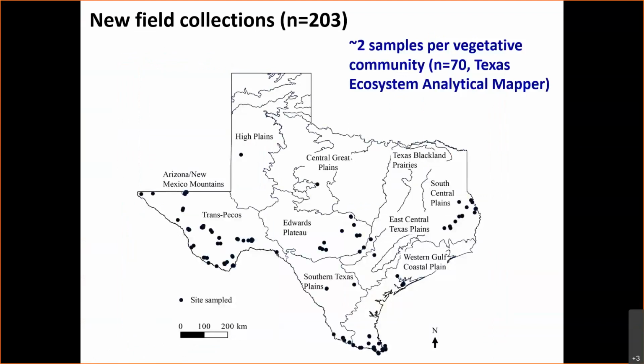So we ended up taking a little bit over 200 new field collections. This was two samples per vegetative community. And if we could, we tried to get those vegetative communities as far apart as we could have access to them. So here's where we mostly took our samples. And as you can see, we did not equally cover all parts of Texas. We were trying to cover the parts most likely to have a lot of snails and also hadn't been hugely sampled.